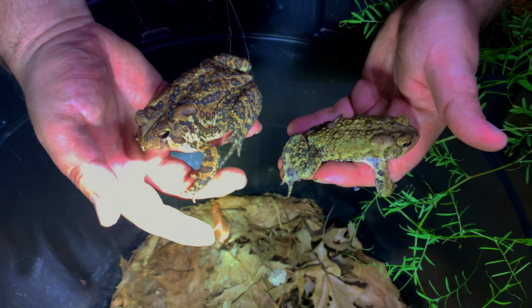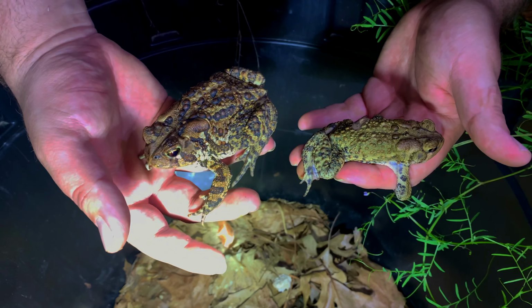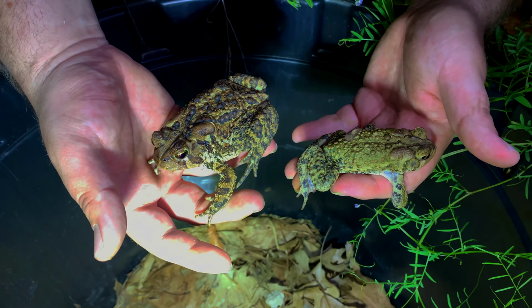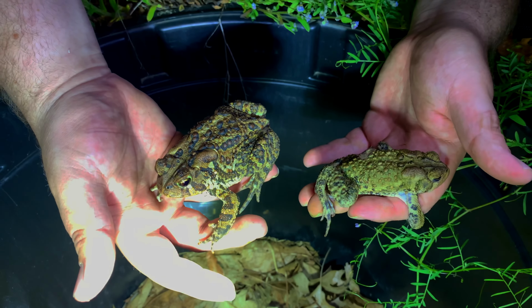If he grabs her, he grabs her. Just a beautiful couple here, and I'm very happy to be down here filming these guys. As you guys know, the American toad is my favorite animal, so it's always great to come down here and rescue them from these pitfall traps.